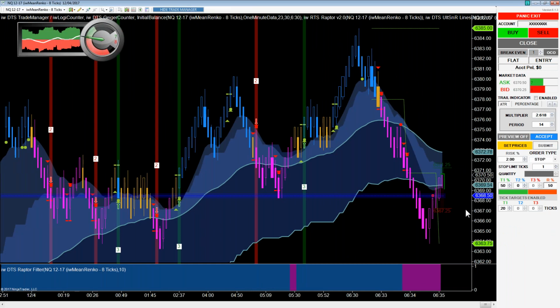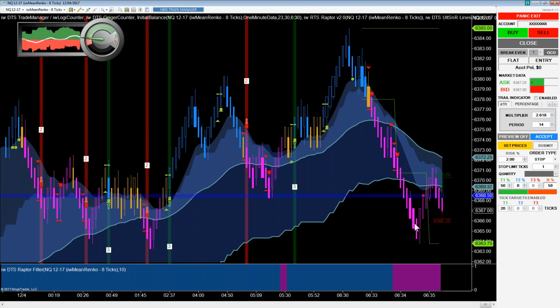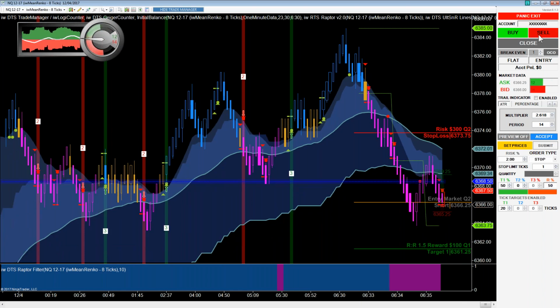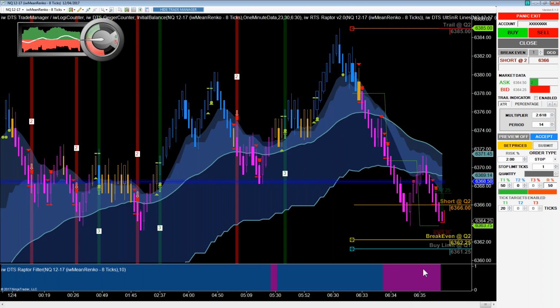All right, so here on the Raptor, we're starting to produce a cloud crossover signal. The cloud's crossing, not fully crossed, but the formation is there. The clouds are trying to cross over. The market is pulled into the clouds. There's the sell signal. Okay, and we've engaged the signal, so I'm going to short it. It looks like I got slipped a couple of ticks. Initial stops should try to be a little bit further away.